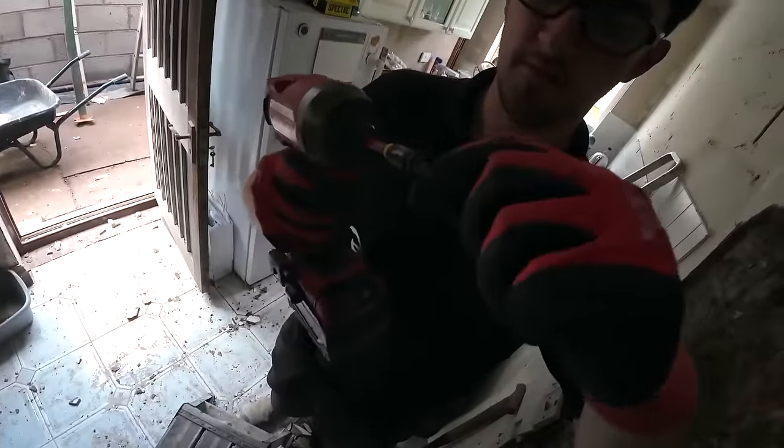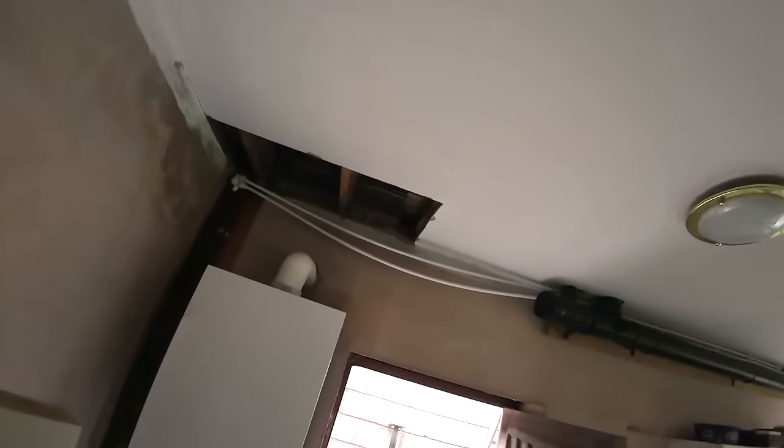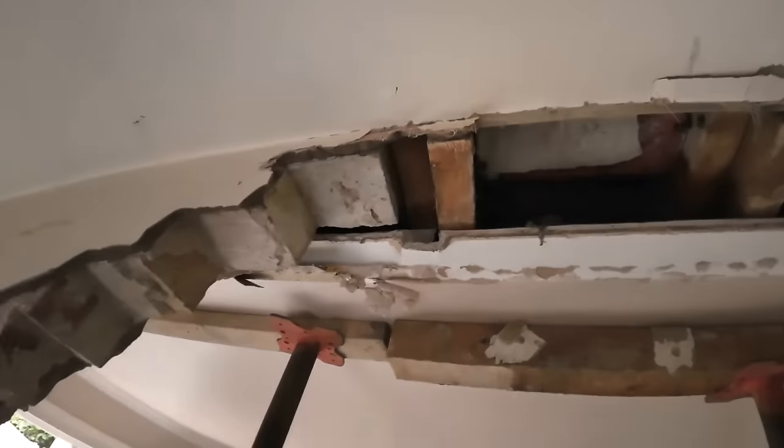The noisy cricket, brilliant. So, we're going to do that with each one as we go along so that all these joists are held, because they're only small. So, yeah, I'll go outside and start.